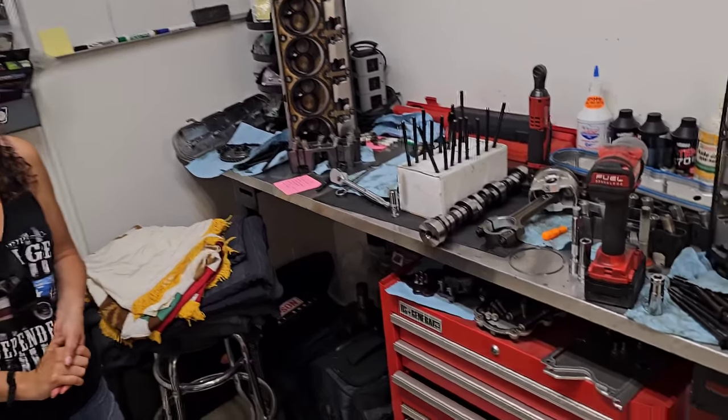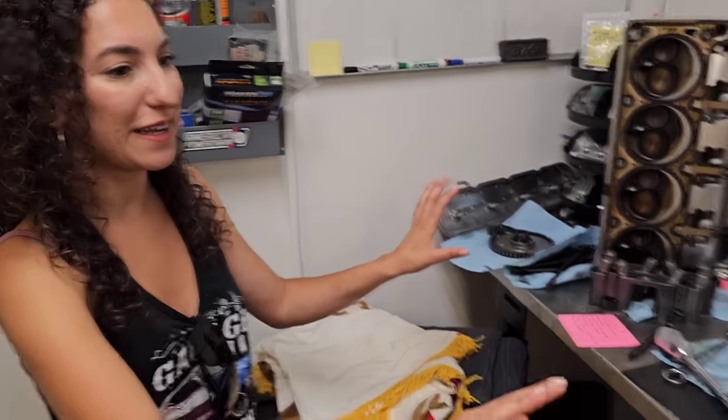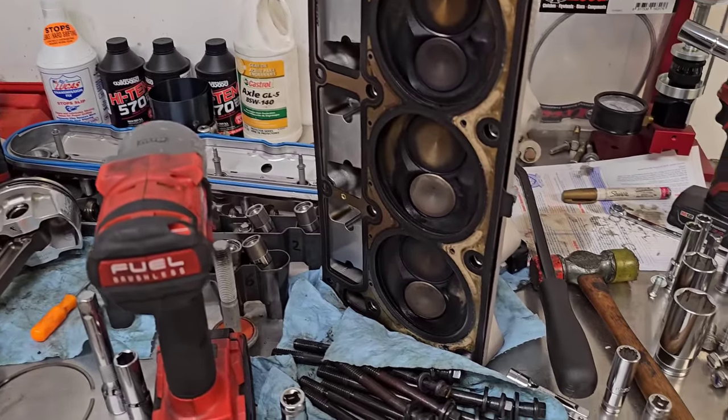What the heck did you do to the engine room? Look at this mess. It's a big old mess, but it's an organized mess, because I know where everything is. I have everything laid out by bank. So even, odd bank right here.